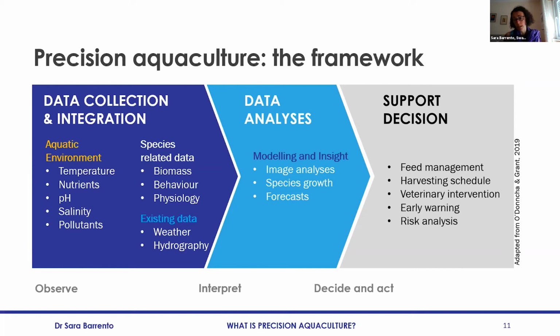If we're talking about a fed species, it could be feeding management, it can be a harvesting schedule, it can be a veterinary intervention, an early warning system. I mentioned the case of a storm, and also related to risk analysis. Data can also be very important, for instance, for insurance. So basically, in this framework, we have the sensors that allow us to observe and collect data. Then we have these models and insights that allow us to interpret this data. And then we have a decision, and we can decide and act upon what this data is telling us.